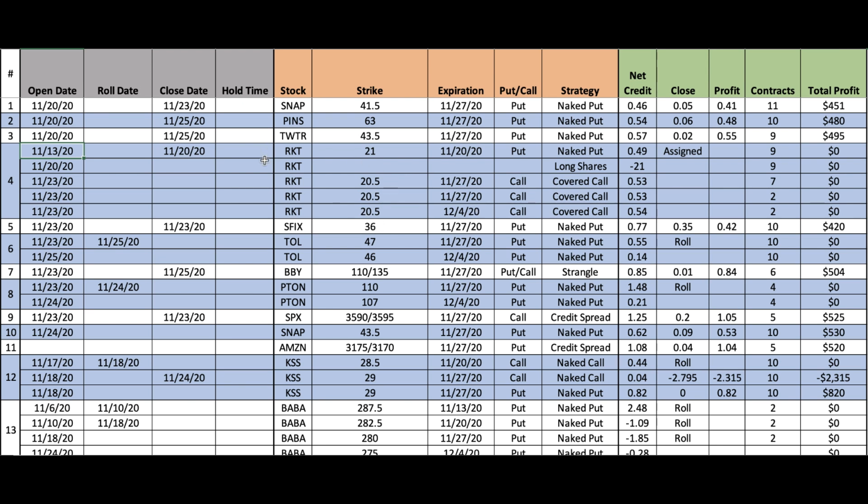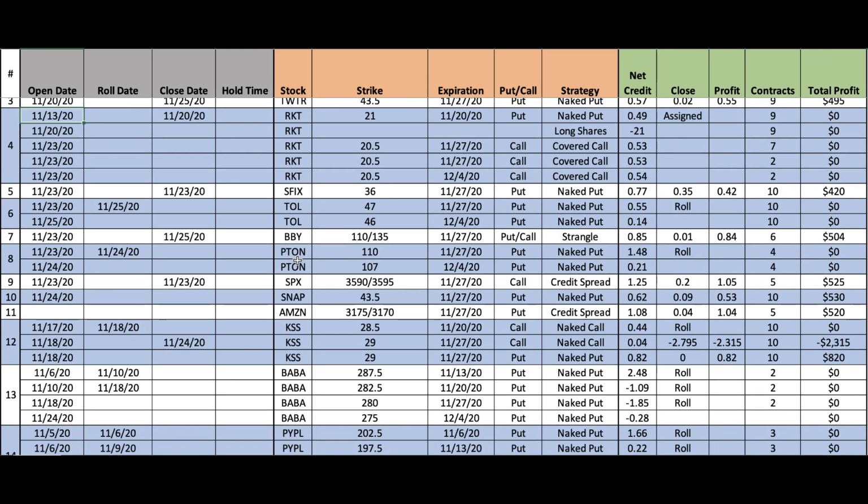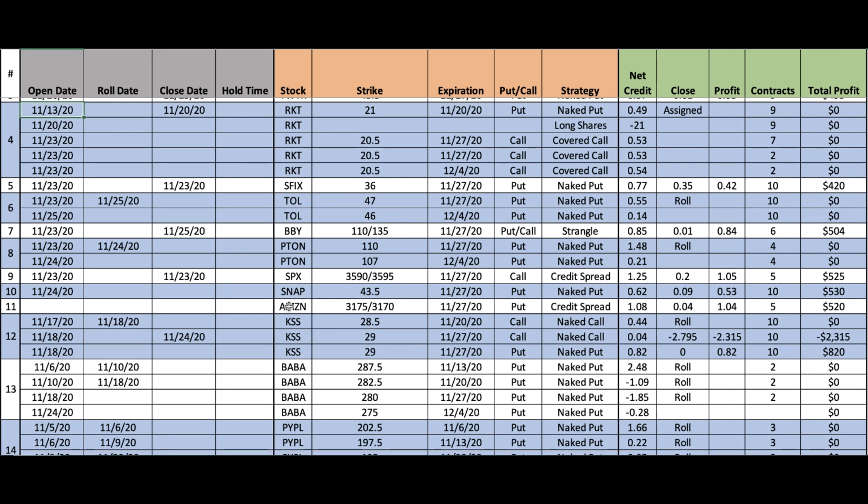And as of last week, I'm out of this RKT trade altogether anyway. TOL and PTON, those are trades that I was having to roll as well, but I'll eventually close those out in December. SPX, that was a 0 DTE trade that worked out, made $525 on that one. Here's an Amazon put spread that worked out well.